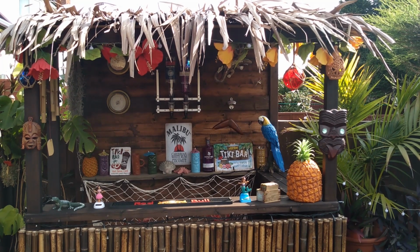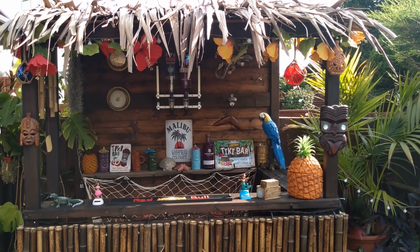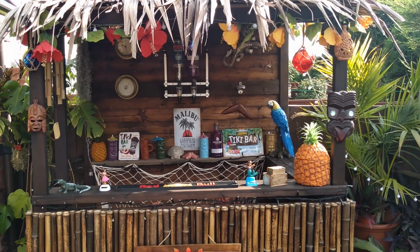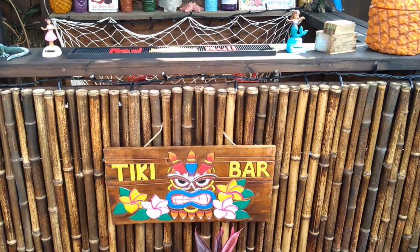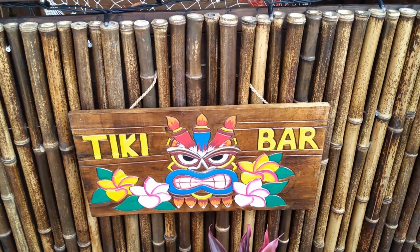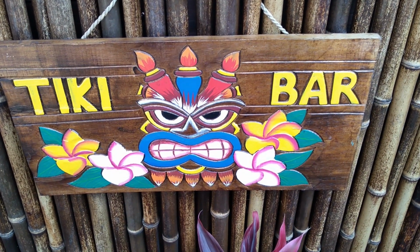So first up I'll show you my latest new additions to my Tiki bar. Firstly, my amazing new sign which I bought on holiday. I couldn't believe it when I saw this for sale. I thought this is just exactly what I needed to put on the front.